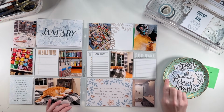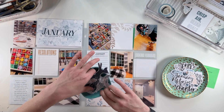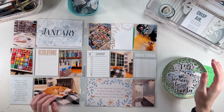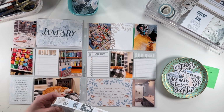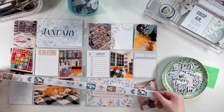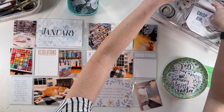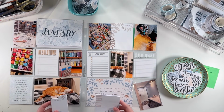So we've got these stickers. I've got some more die cuts in here. These ones are more vellum ones. These are from the stationery kit. These ones are the cardstock ones. I've got this roll of these. I love these. They don't stay on the roll very well though, but they're like little stamps. I've been using those in my journal. And then we've got a couple of different sticky note pads this month.